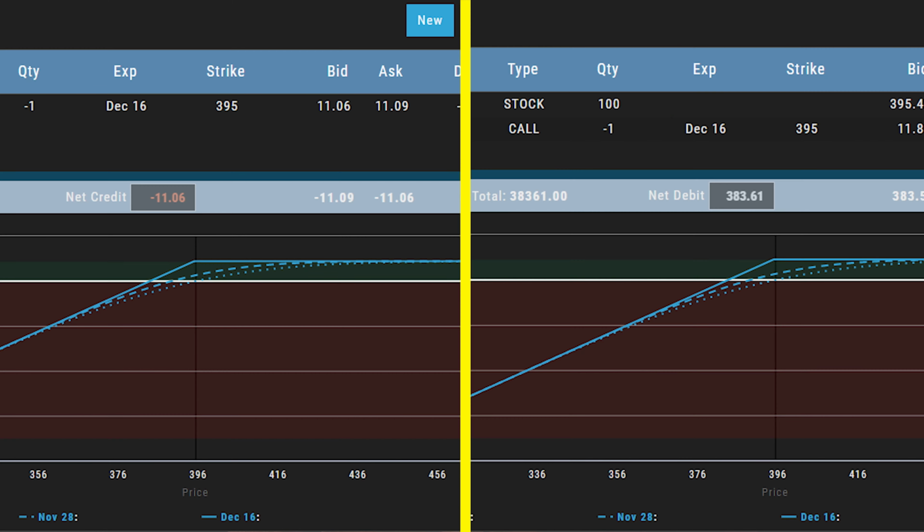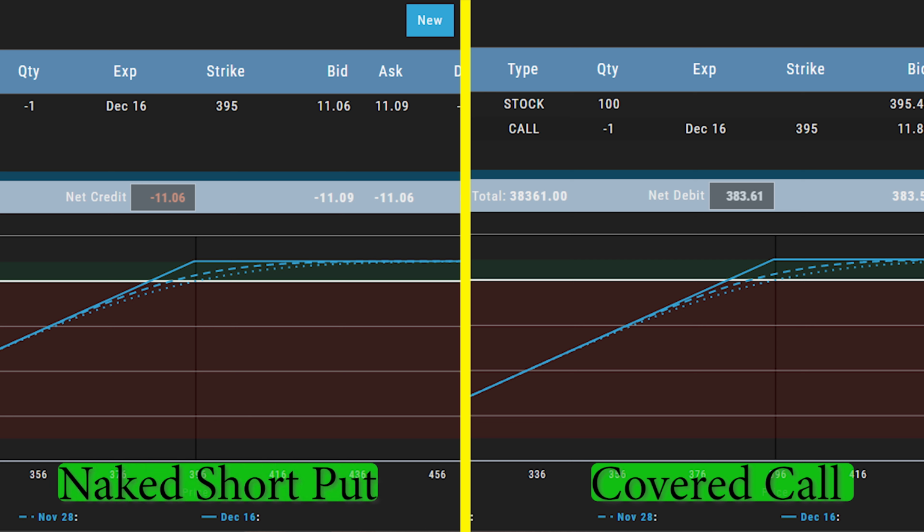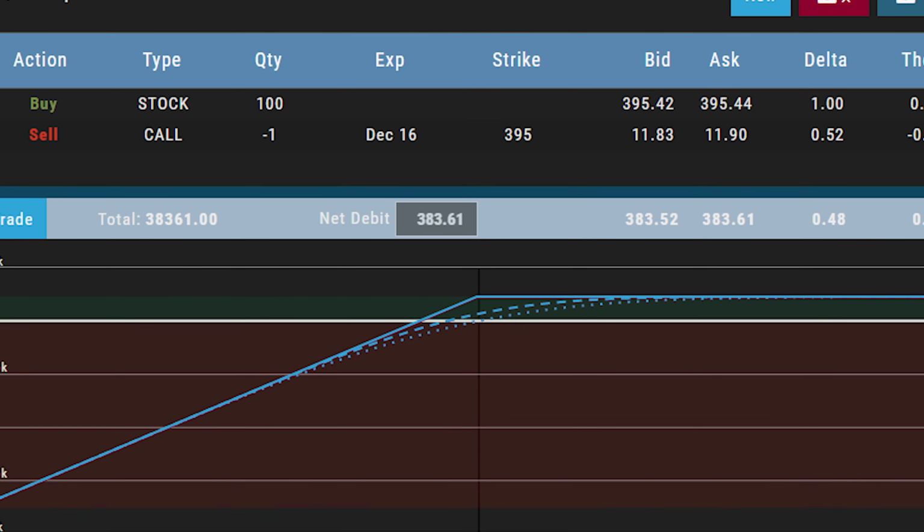Now, let me demonstrate this with a visual. On the right is a profit and loss graph of an at-the-money covered call. On the left is the profit and loss graph from an at-the-money naked short put. They look identical. If we overlay the two graphs, we can see that they're actually pretty much the exact same.